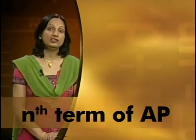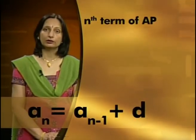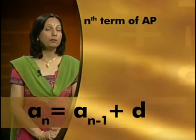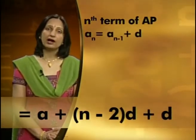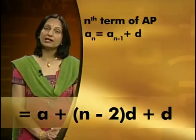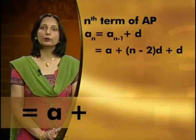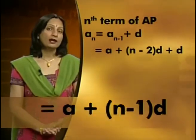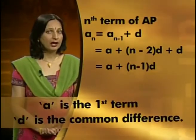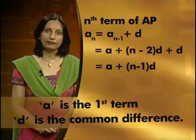So, what would be the nth term of the AP? Yes, An is equal to An minus 1 plus D, and that is equal to A plus (n minus 2) into D plus D, which is equal to A plus (n minus 1) into D. Here A is the first term and D is the common difference.